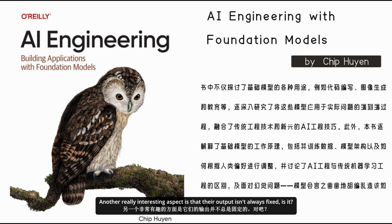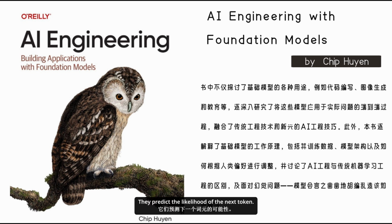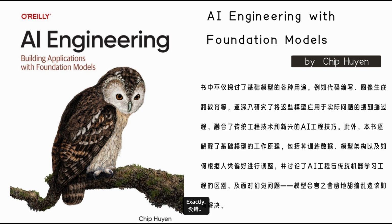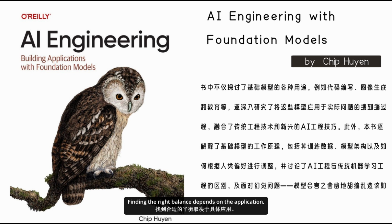Another really interesting aspect is that their output isn't always fixed, is it? It's probabilistic. That's fundamental. They predict the likelihood of the next token. So there's inherent randomness, or rather variability. And we can control that variability with things like temperature. Yeah, temperature, top-k sampling. These are knobs you can turn. Low temperature makes the output more focused, predictable, maybe a bit boring. High temperature means more creative, potentially more random. Exactly. More surprising, sometimes less coherent. Finding the right balance depends on the application. You need to account for this probabilistic nature when you build things.